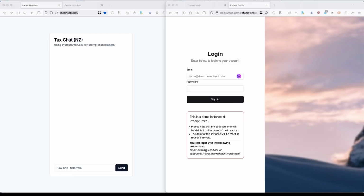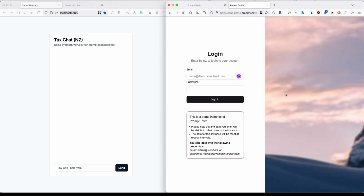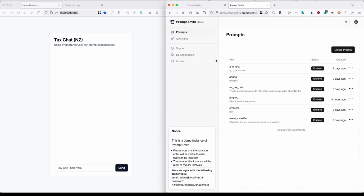Now I will give you a short demonstration of how to use it and what benefits PromptSmith can bring to you. The first thing we need to do is visit this URL to access the demo instance. Please note this demo instance is hosted publicly, so all the data you type here will be accessible to other people as well. This data will be reset gradually, so it will not be persistent, because this demo instance is only for demonstration. If you want to use it, you should host one on your own cloud provider, and you can manage your data more confidently. So now this shows the dashboard for the prompts.